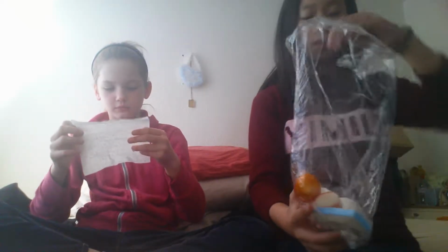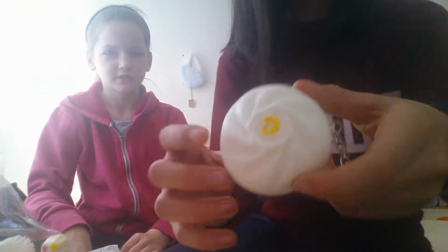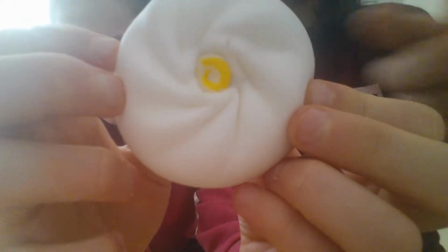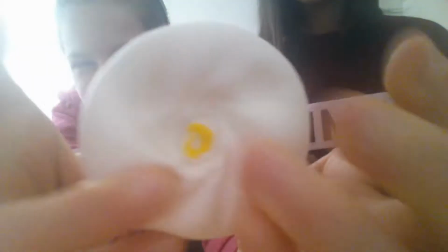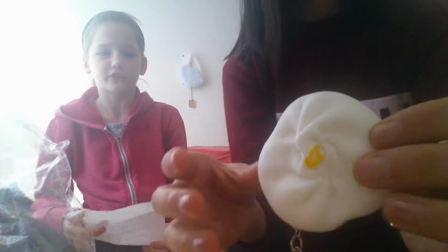No. Egg yolk bum roll. Look, she wrote bum. I guess it's this one. It's got yellow things. Someone drew on it. They think that yellow thing can be the egg yolk or something. Don't buy from squishylover.com. She obviously doesn't love her squishies because she gives us rubbish ones. It's kind of squishy actually, but someone drew on it. I'm not happy with that. Are you happy with that?